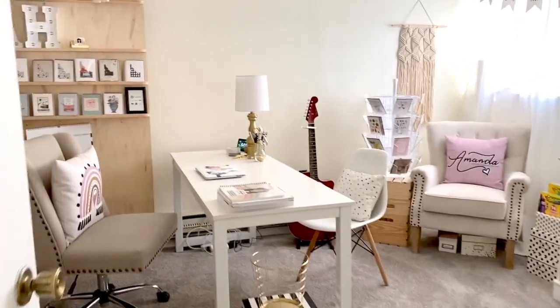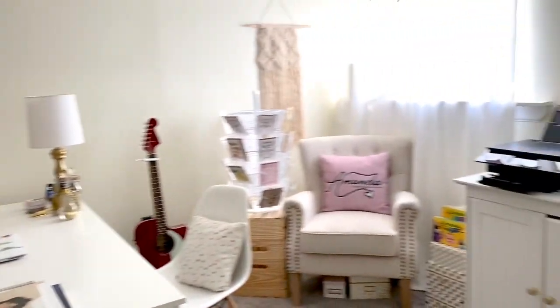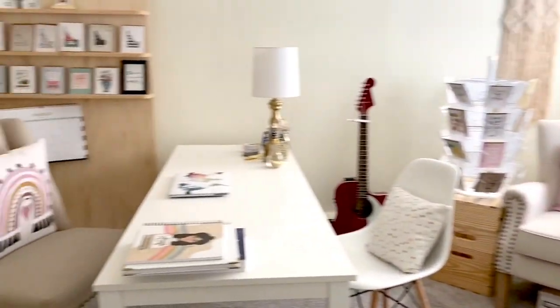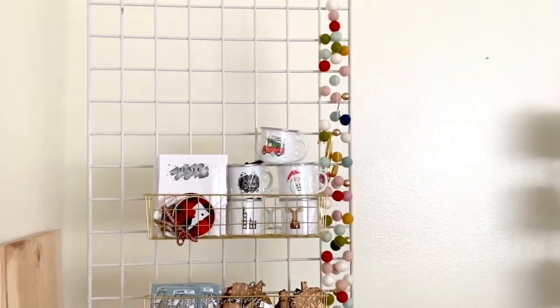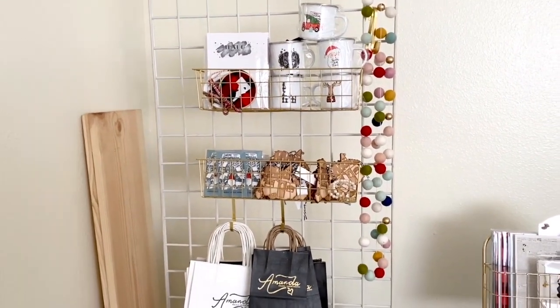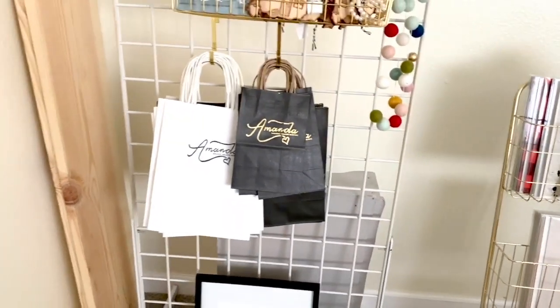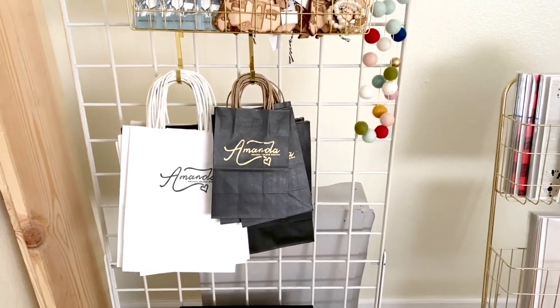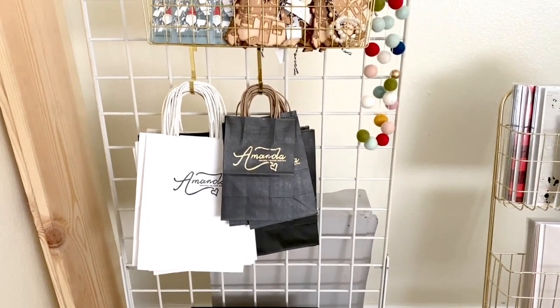Okay, so we're just going to come inside, and this is what you see when you first enter the room. Let me give a little look around first. I just want to start with this section over here. This is just my leftover inventory. I have some mugs left, some pens, some cute little ornaments that Lost Little Things made for me here in Idaho. And I keep my shopping bags handy, just in case I have customers come by. It's easy to access and put together a bag if someone's going to pick up an order.